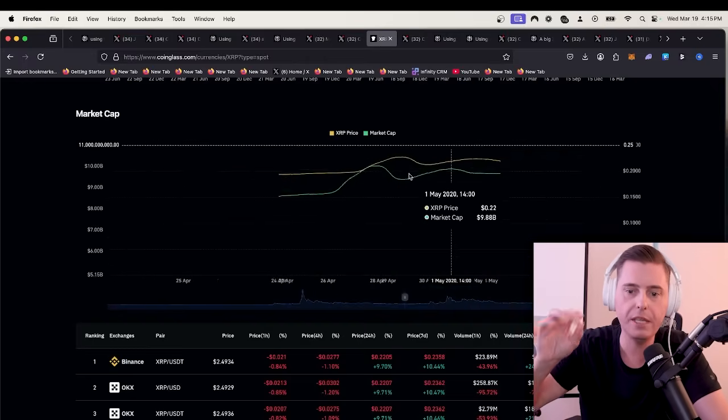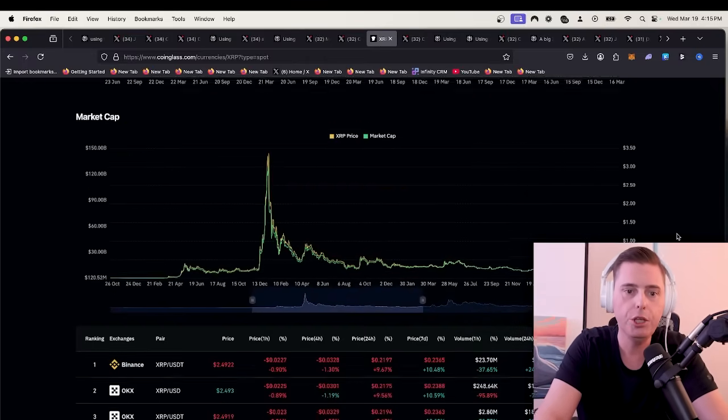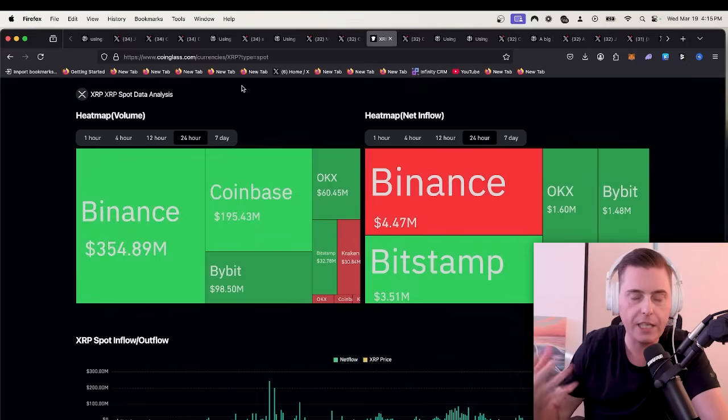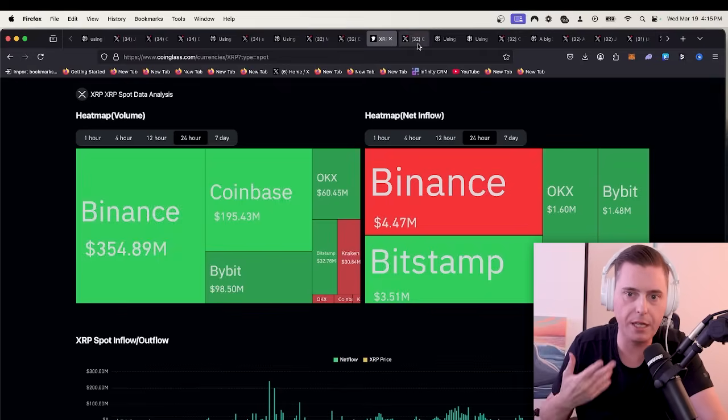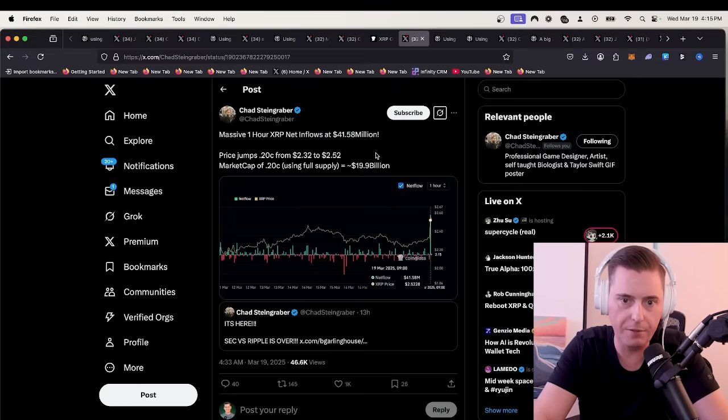Now, if you want to gather your own data and information off of inflows and outflows, you can do that on CoinGlass. I'm sure there's other technologies that you can use. This is just something that I found super helpful when I was doing this. Please check it out if you want to.